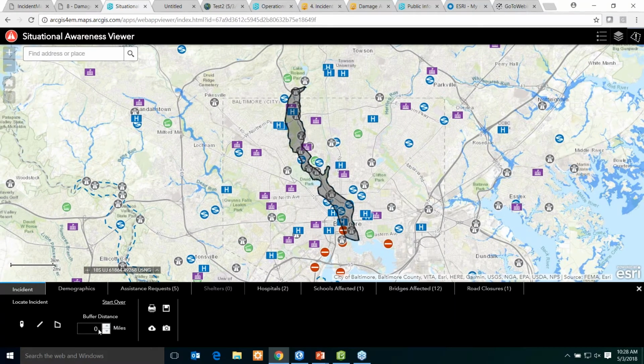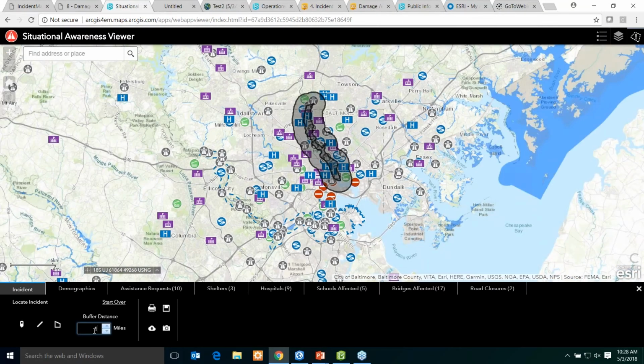So once I've done that, instead of just taking that boundary by default, I'm going to add some additional area to assess, assuming that in this example, it's a flood polygon. We're assuming those waters are going to continue to rise. So now that I'm looking at and have defined the incident boundary inclusive of that additional distance, which is 1 mile, I can now look at these tabs across the bottom of my application.